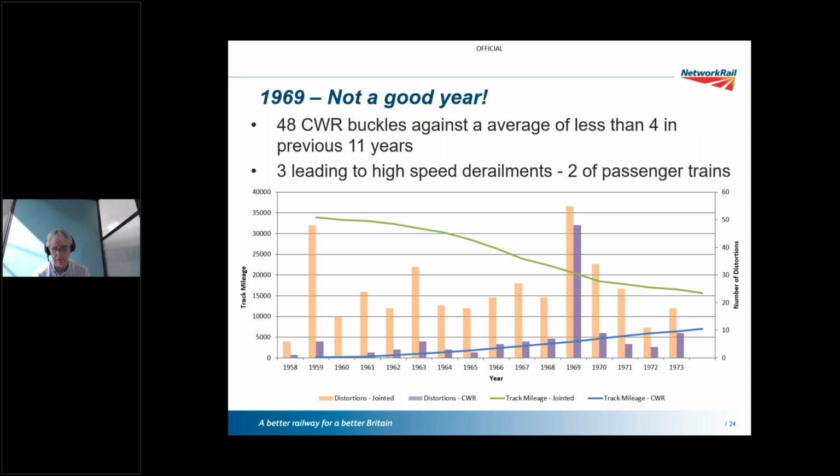So we derailed an empty car flat train at Lichfield on the 10th of June on the West Coast Main Line. The Paignton to Paddington loco-hauled express train was derailed at nearly 80 miles an hour near Somerton, with 65 passengers injured. And the Tyne Tees Pullman, travelling at about 95 miles an hour, was derailed at Sandy on the East Coast Main Line, with 11 injured.